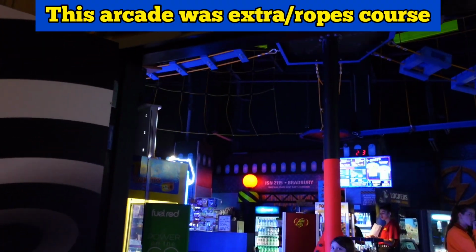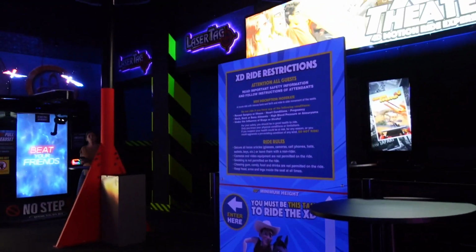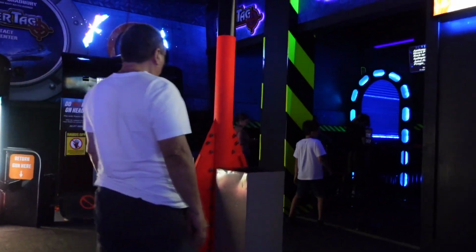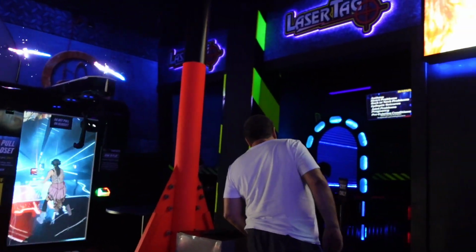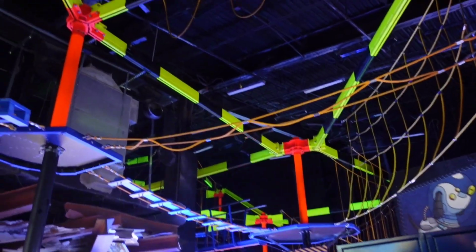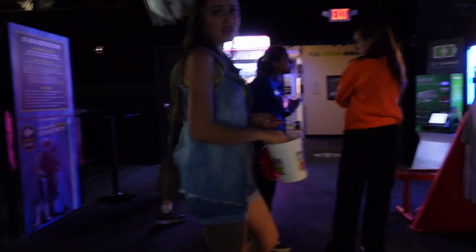Now, the arcade is extra, but the others are included. The 4D theater was fun. It had quite a few different options to choose from, but we ended up doing the laser tag first, Buddy Boy and I, and then Vanessa and Rick went to do that roller coaster simulator again. I'll briefly go through the arcade, but they also had a ropes course, so they had different prices for the tickets. Some of them included everything and some was just the basic stuff.